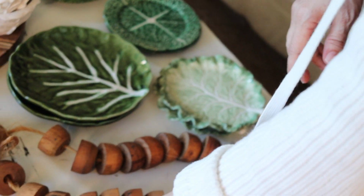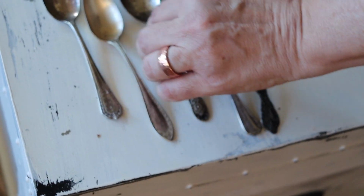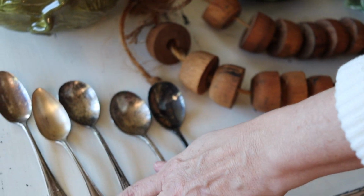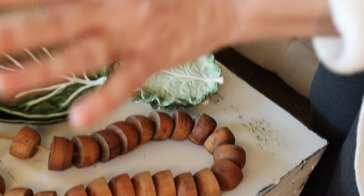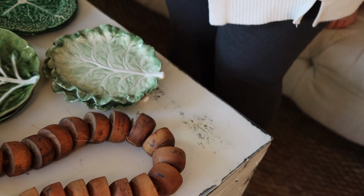Moving on to, I do have a little collection of small spoons, and these are not cleaned up or anything yet, but I paid $1 a piece for these. And I just have a handful of them in a little vintage creamer, and everybody grabs them when they're doing their tea and coffee and everything if they want something in that.